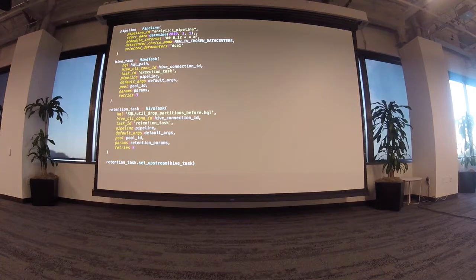And if you're familiar with Airflow, you'd be familiar with this. Essentially, it lets you define a pipeline with a certain ID key and a scheduling interval as well, where you can say if you want to run daily, hourly, or cron. We've also added some data center specific options. You can actually tell it which data center you want to run in as well.